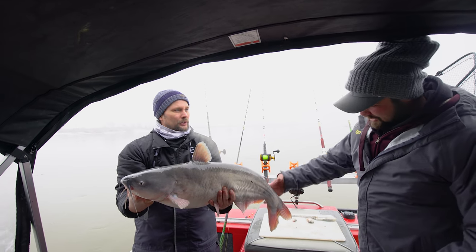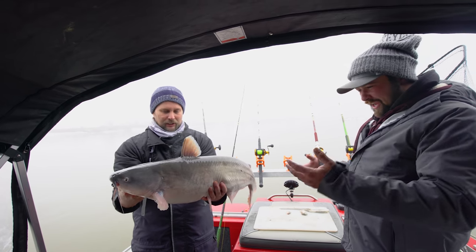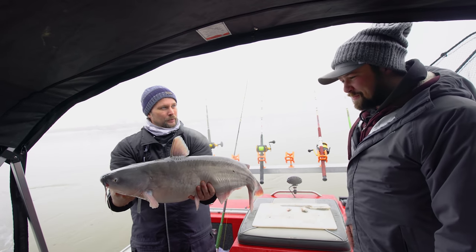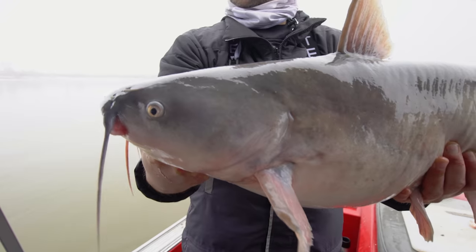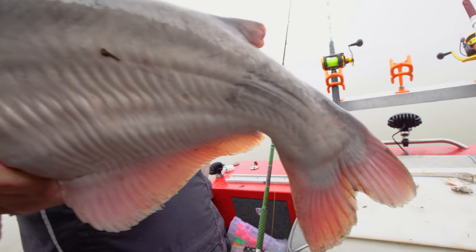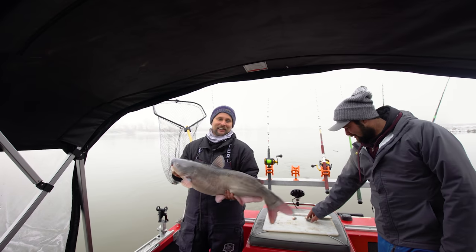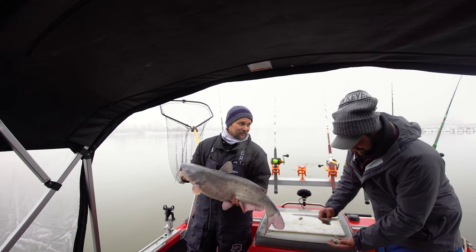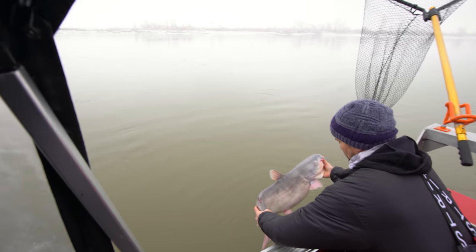Something cool with this fish, if you look at the fins, how pink they are. In the wintertime, those fins get really pink, and this one's not really albino looking, but it's got some cool colors to it for sure. Yeah, we're putting a pattern together. So yeah, fish number 4 today. Number 4, let's get this one back. Maybe move spots again. We're going to find some more, that's for sure. That's the bait.